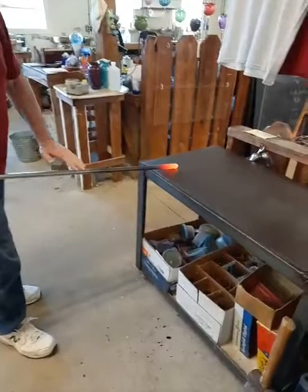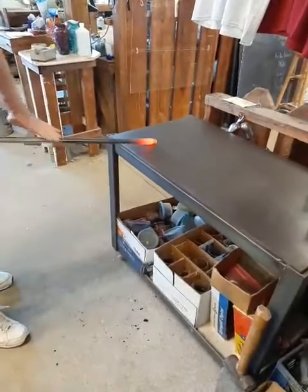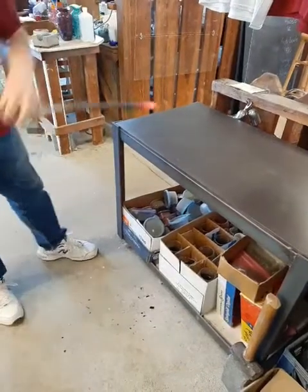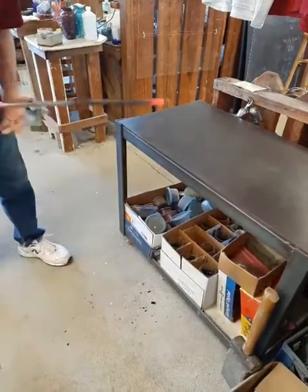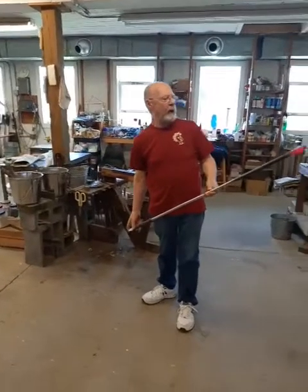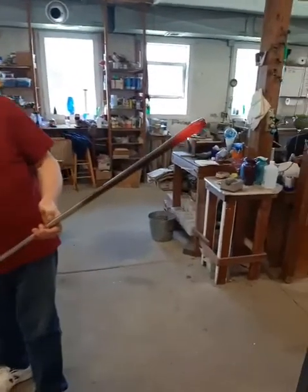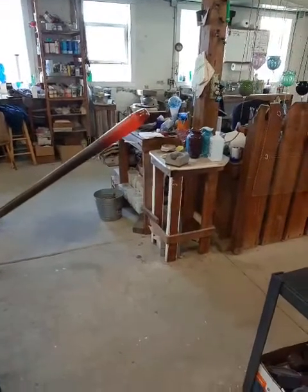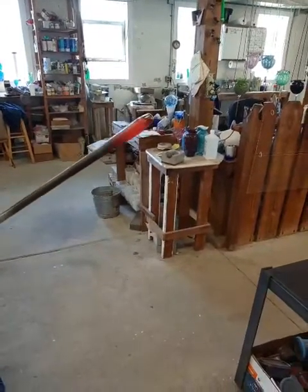All right, now you can see that as he rolls it on the marver, the glass is moved into a nice conical shape. And he'll set the bubble now by blowing, covering the mouthpiece with his finger, and then we'll see the bubble come out in the hot glass. It'll enlarge a little bit.